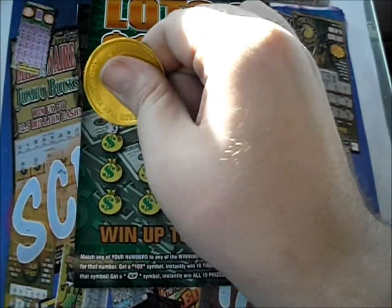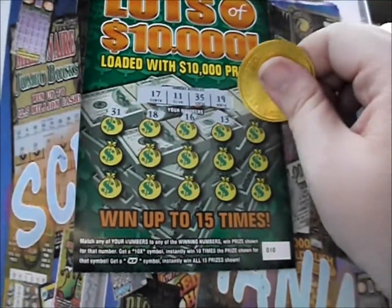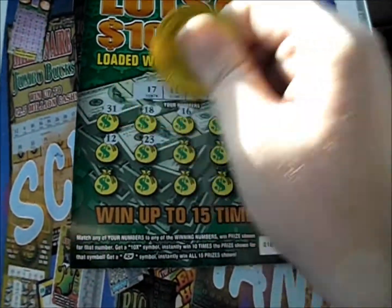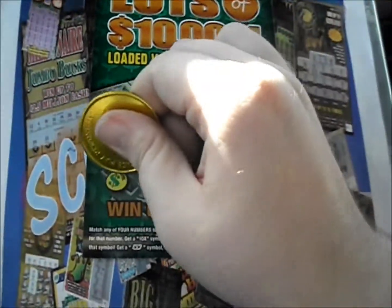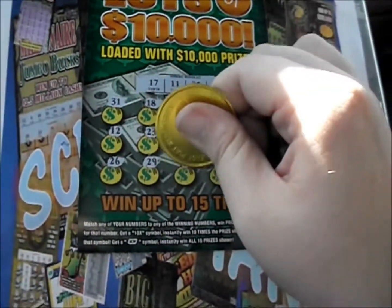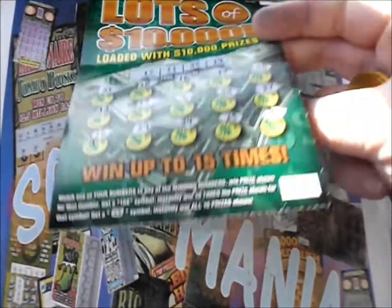Here we go. We got a 31. There's an 18. There's a 16. 13 and 40. We've got a 12 and a 23. 6 and 38. 37. 26. 29. 34. 25. 30. So nothing on that first one.